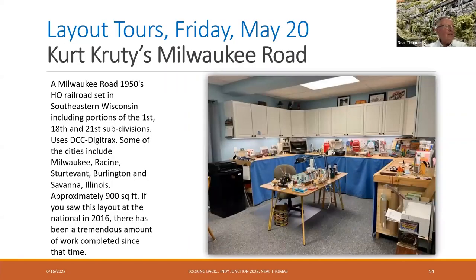Okay, and then Crudy's Milwaukee Road. And we've got John Dick on here tonight, so we'll show his layout again, even though we showed that last week. But he's a Milwaukee Road modeler, and I grew up in Milwaukee, so anything Milwaukee Road is of interest to me also.